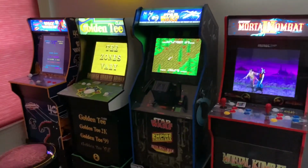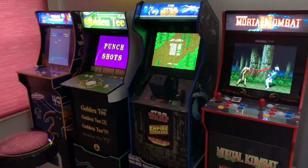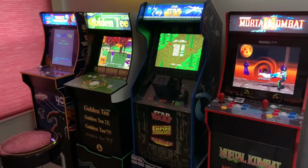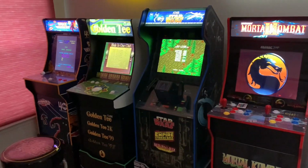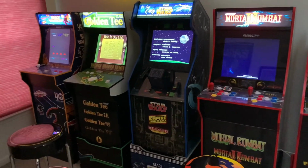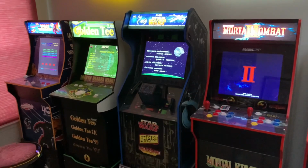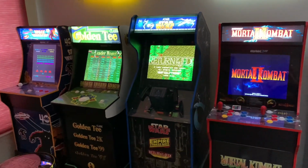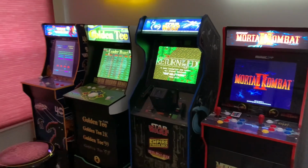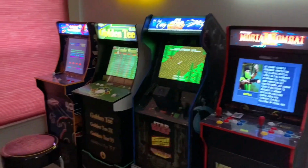Moving along, we got the Star Wars Atari cabinet. This cab has the 3 games, Star Wars, Empire Strikes Back, and Return of the Jedi. These are all early 1980s classics. I just love the way this one looks, and I like how it's a couple inches taller than all the other Arcade1Up cabs. I think it looks cool and stands out amongst the rest of them.